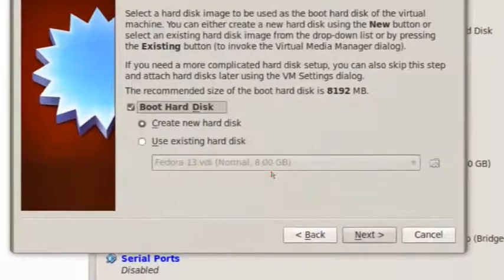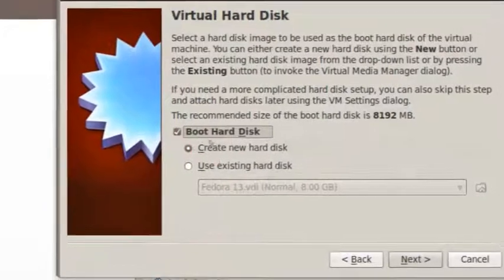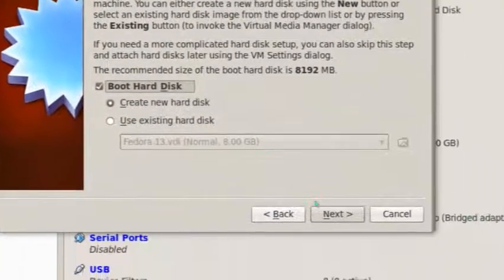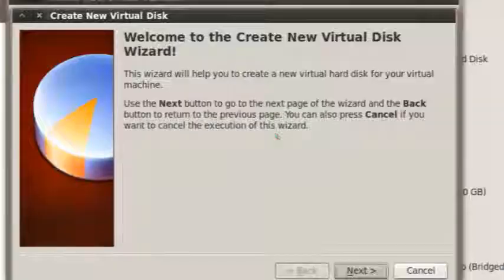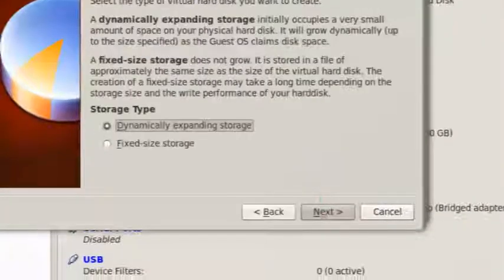But if it's a production environment, you might have 8 gigs of RAM in your computer and you might want to go a little bit bigger. Create a new hard disk is what I'm going to do, and remember that this is all virtual hardware. Welcome to the Create New Virtual Disk wizard. So I'm going to go next.